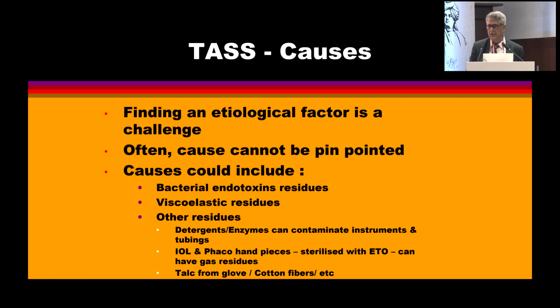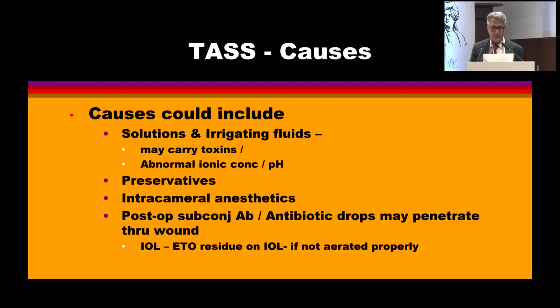But finding an etiological factor in a patient of severe TASS is a challenge because there are so many of them. A year back, AIOS received complaints from nationwide, virtually an epidemic. So many patients were reported with TASS, but believe me, ultimately we could not isolate what was wrong. Although one particular IOL was blamed, we could not finally conclude. So there are so many causes of TASS, including endotoxin, residue, hand pieces, sterilization, talc, cotton fibers, so many things. All irrigating solutions. Even this prophylactic moxifloxacin which you inject can also induce TASS.